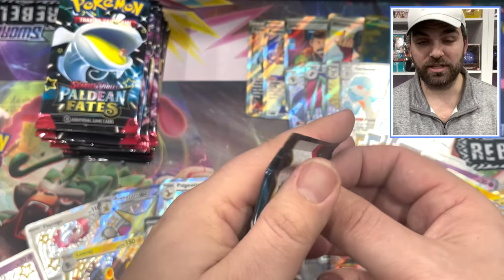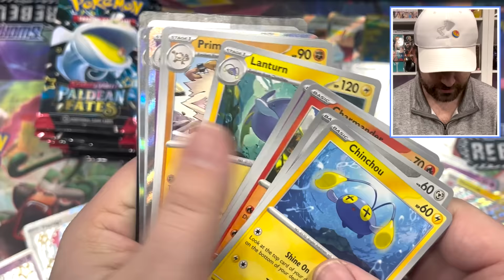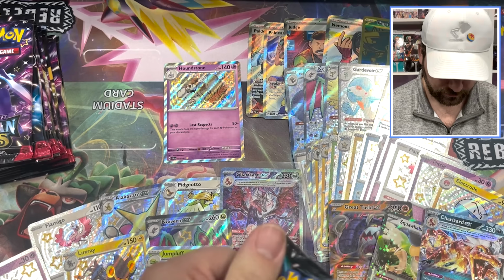I can't complain though. This is, again, sealed. It's a sealed case. We're gonna open more of these for sure. This is too fun. Houndstone. I actually like that guy. I guess pretty cool. Houndstone. Man, Charizard, you might get beat, dude, if you don't get some friends.